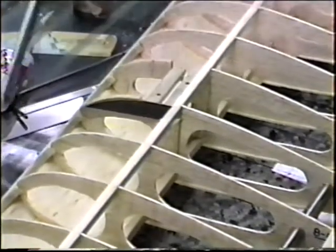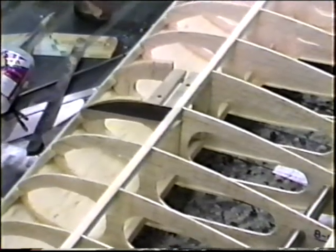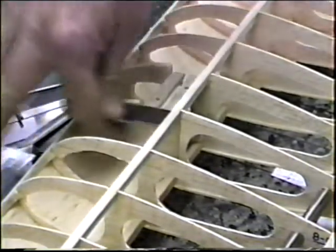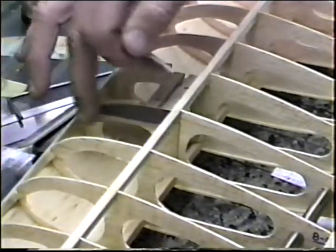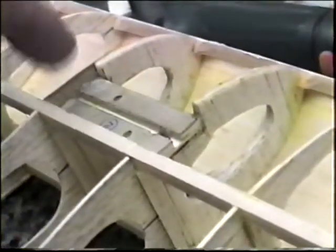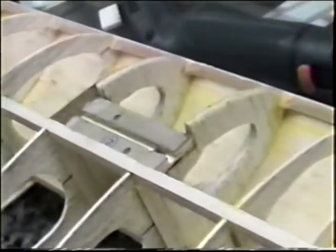And every once in a while, some of that little cotton will stick. Get a little sanding stick and get rid of it. Just a question of repeating the carbon and the plywood on this side, making sure we have enough clearance for the lead outs.